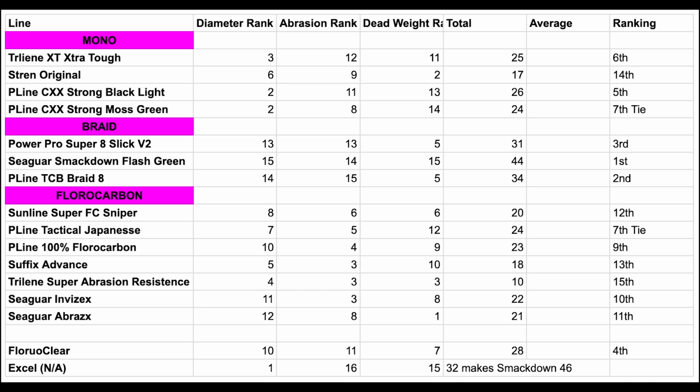My Excel did really well, but again, it's 17-pound. I'm picking it out too. The best line that we had with all these tests was actually this guy's favorite that he currently uses on his everyday line, the P-Line Fluoro Clear. It didn't win anything except for the most consistent throughout. It scored 10th best on the diameter, 11th on the abrasion, 7th on the dead weight, and just came in there with a happy fourth place overall finish and kind of won the 10-pound line test overall that day.